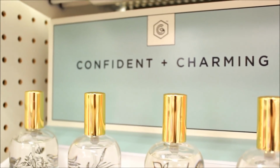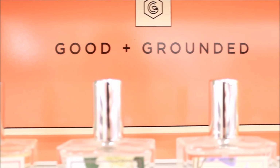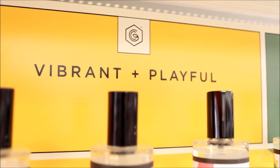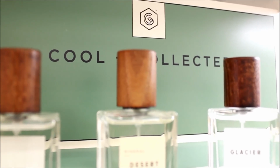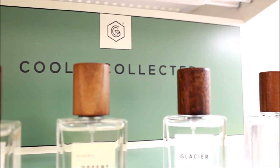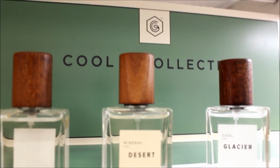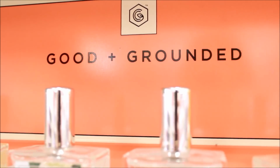So this is how we pick perfume. We are confident and charming, or good and grounded, vibrant and playful, and lastly, cool and collected. It doesn't say these are interchangeable, so I guess I have to pick one. Well, it sure wouldn't be that one.